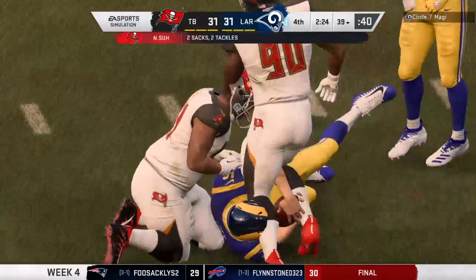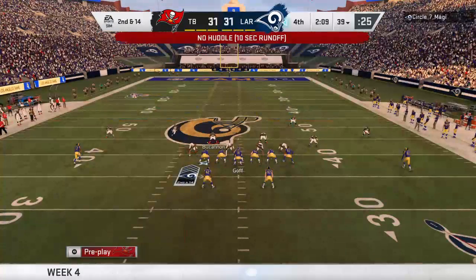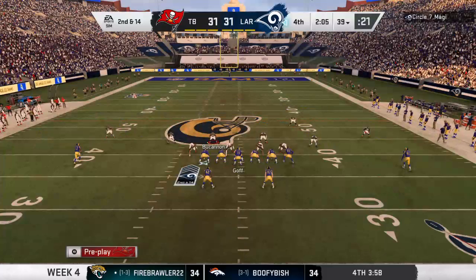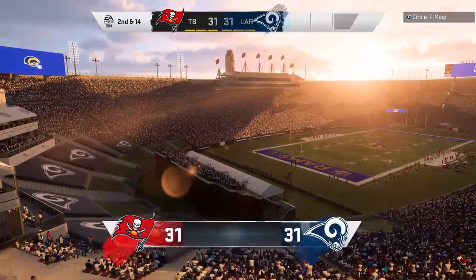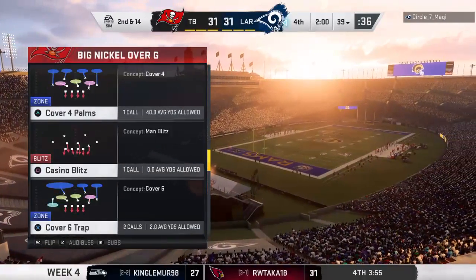Nowhere to escape, and he goes down. Ndamukong Suh picks up his 2nd sack of the afternoon. So after the sack, here's 2nd and 14. Getting down to the good stuff, all tied with 2 minutes remaining.